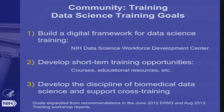So I'm almost done. The next slide really talks about the training. We're setting up a training center, or at least a place where training will be coordinated, both online and physical, around data science activities that relate to the NIH, because that's clearly missing right now. We've already made a series of awards, and there'll be more this year, which relate to short-term training opportunities, so that graduate students and postdocs can go and spend time in data science-rich labs.